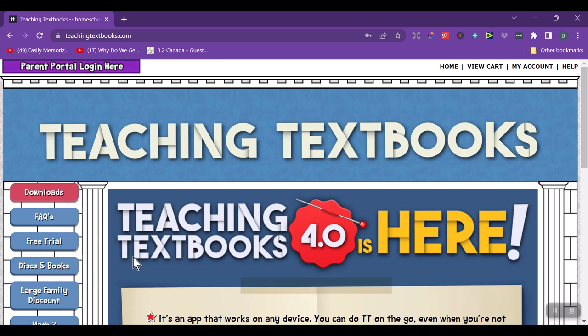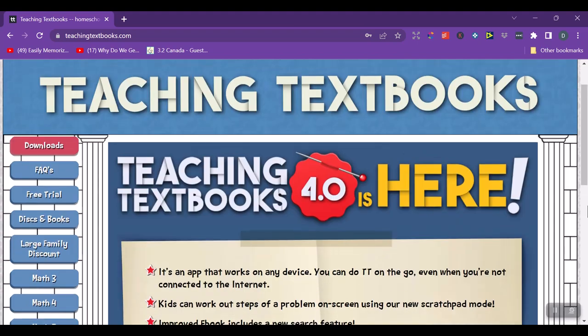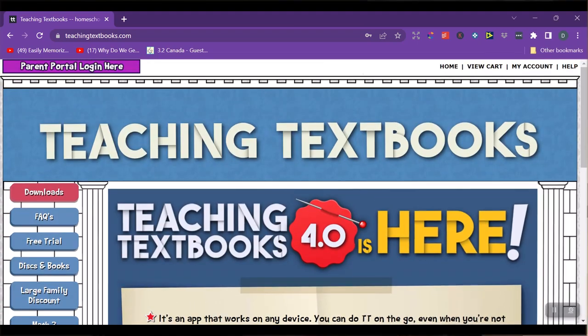However, if your child is good at math, definitely go try a level up, because I find that my child who's better at math is a level up from the grade that she would be in, whereas my struggling students are more on grade level for Teaching Textbooks.